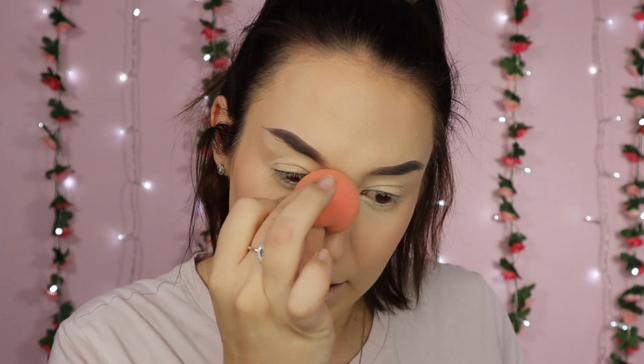That looks insane. Back in with the bronzer, just blend everything together, and then back in with the concealer just to make sure I don't look like I've got punched in the eye, because that's what happens when you bring colour really close under your eye. You end up looking like you've been punched. I feel like this is just, I'm not even talking about the characteristics anymore.